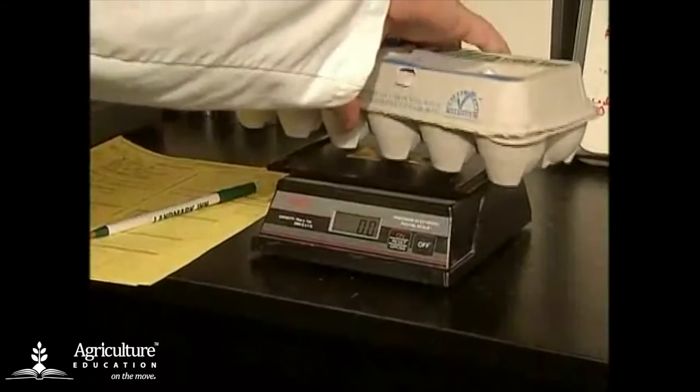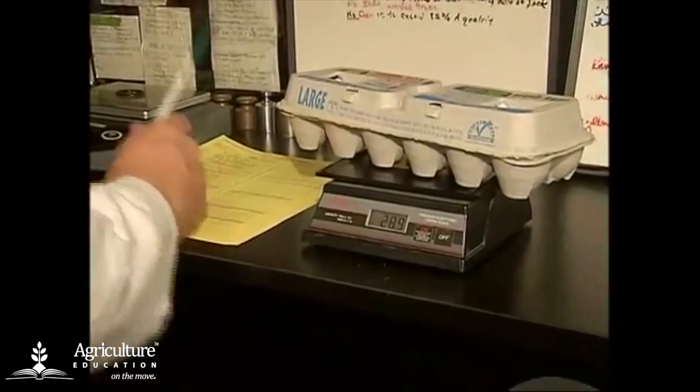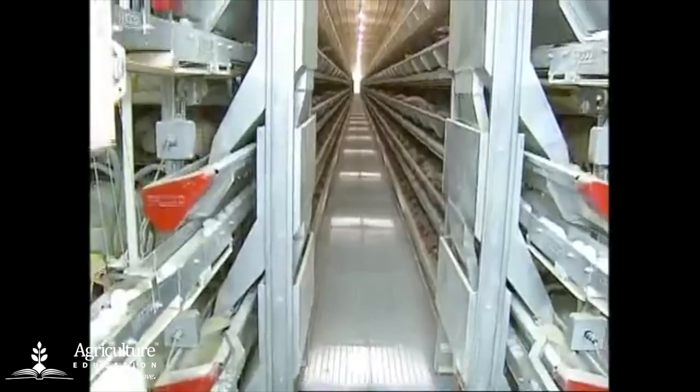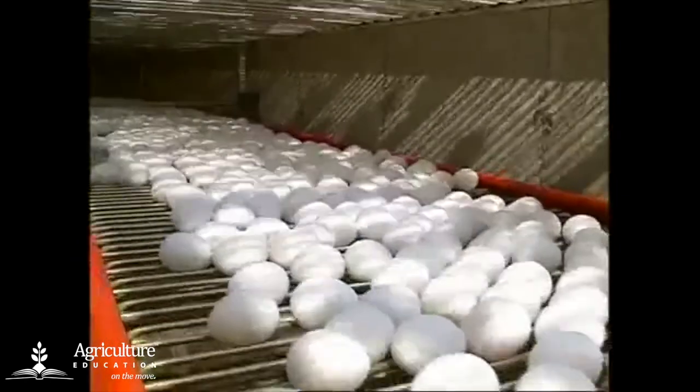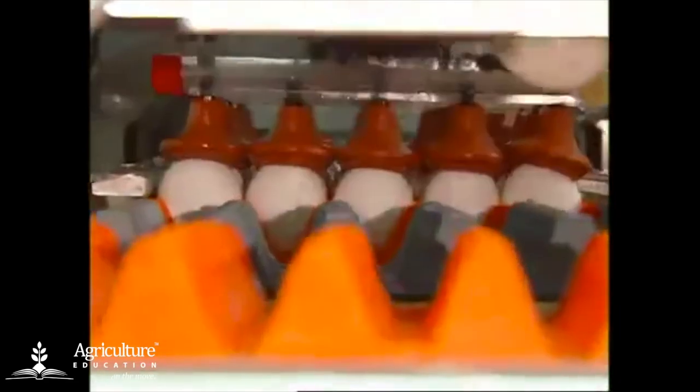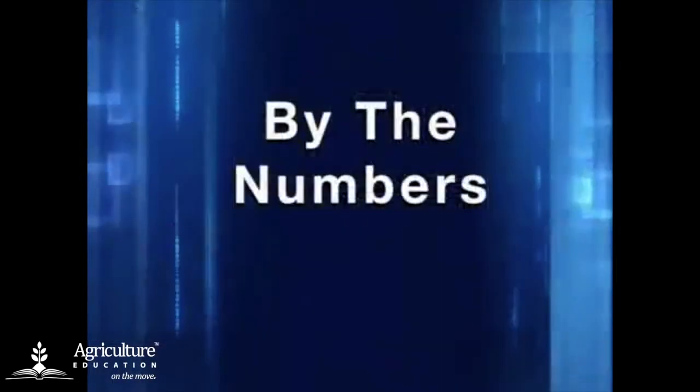To make sure all this high-tech machinery is doing a good job, they pull cartons off the line and check them for quality. The quality assurance employees check the eggs for cracks and dirt. Then they measure the eggs for size and confirm their grade to make sure they meet the standards. As long as everything checks out, this farm just keeps moving eggs. A place like this will ship millions of eggs every day. And that's just at one farm.